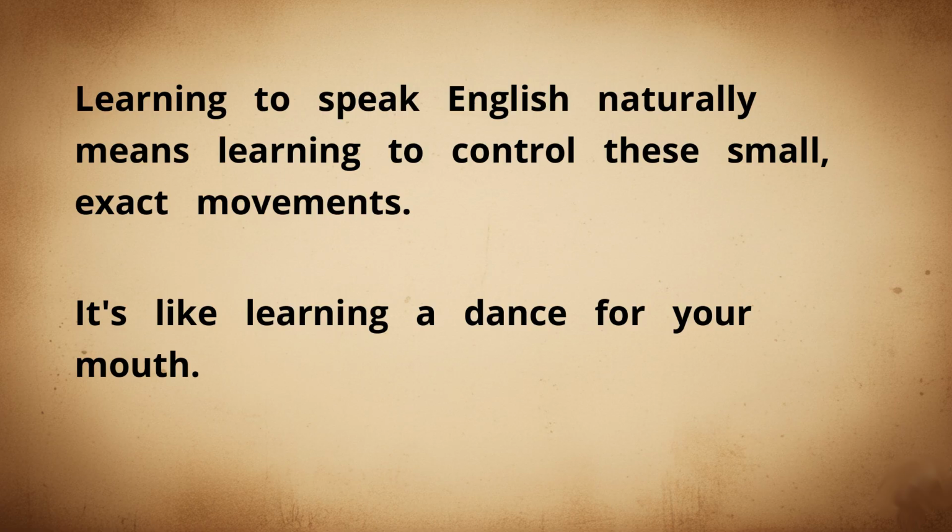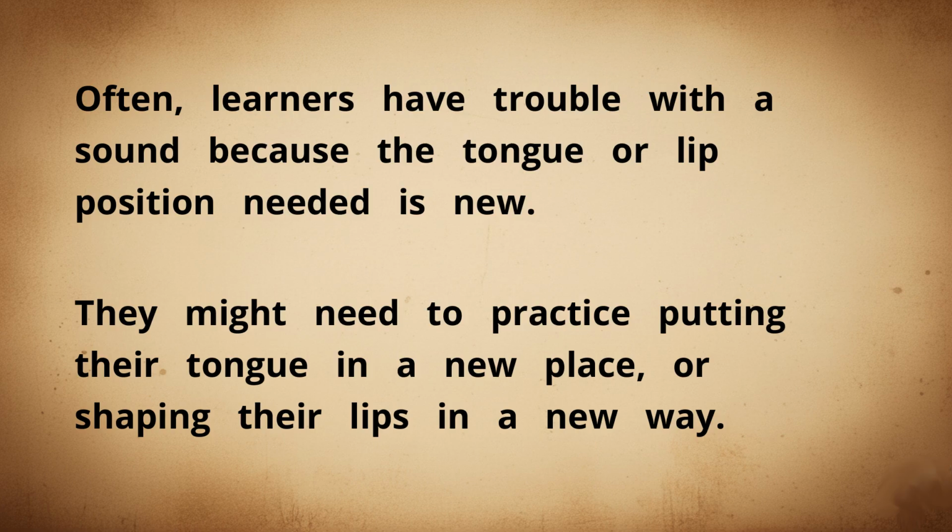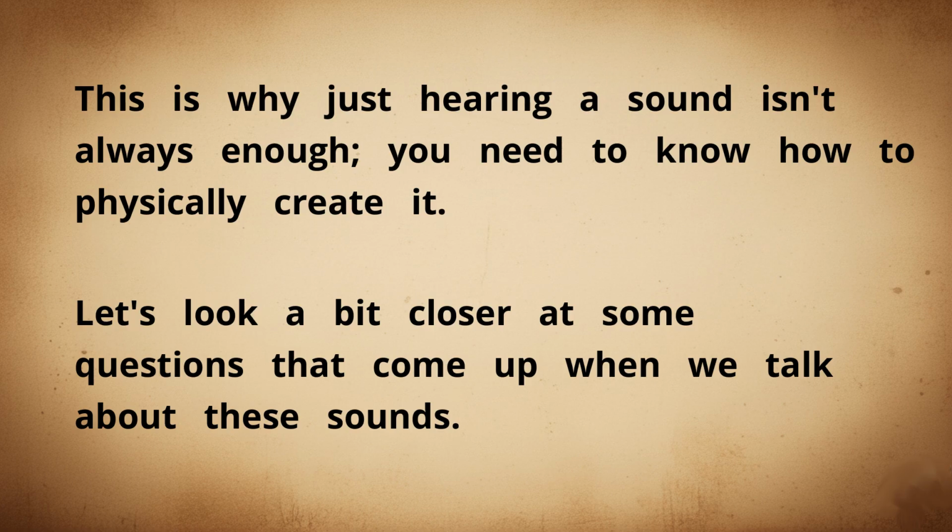Learning to speak English naturally means learning to control these small, exact movements. It's like learning a dance for your mouth. Often, learners have trouble with a sound because the tongue or lip position needed is new. They might need to practice putting their tongue in a new place or shaping their lips in a new way. This is why just hearing a sound isn't always enough. You need to know how to physically create it. Let's look a bit closer at some questions that come up when we talk about these sounds.